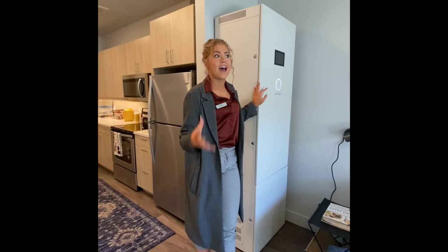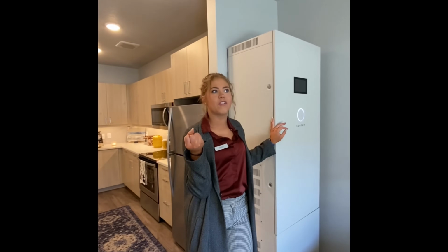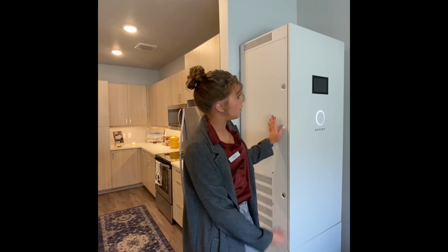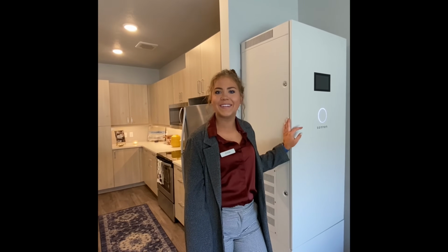And to add even more to how cool this whole property is and your future home, we are a community that really believes in clean energy. So we're taking power from the sun and containing it into a battery so that you're using clean energy in your home. Call us today and we'll tell you more about it.